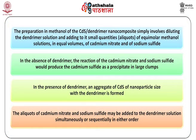The preparation in methanol of the CdS or the dendrimer nanocomposite simply involves diluting the dendrimer solution and adding it to small quantities or aliquots of equimolar methanol solution, in equal volumes, of the cadmium nitrate and of sodium sulfide. In the absence of dendrimer, the reaction of the cadmium nitrate and sodium sulfide would produce the cadmium sulfide as a precipitate in large clumps.